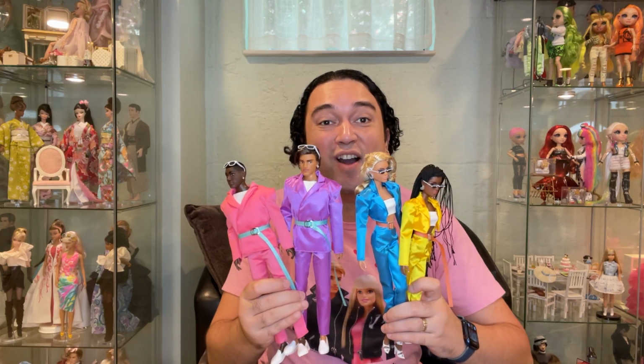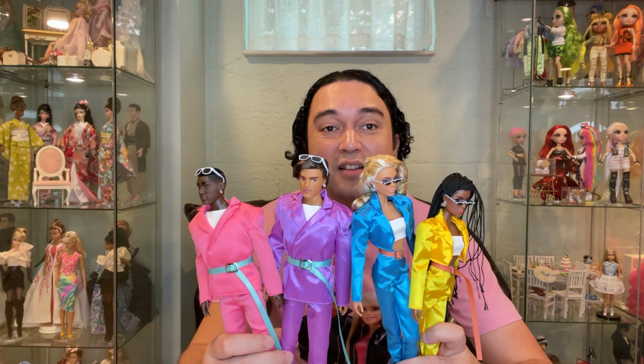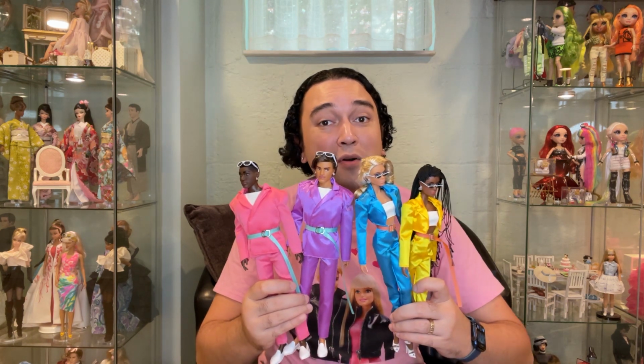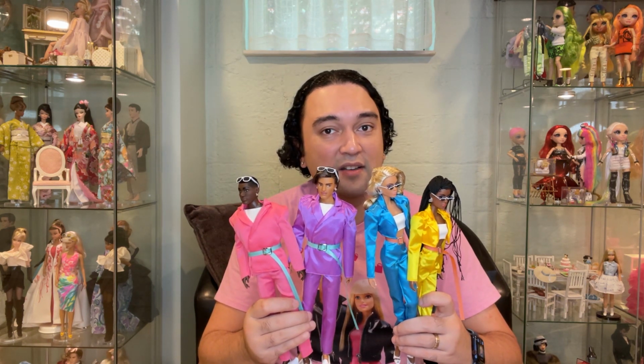Okay, so here are the four convention dolls that I received for this year's Barbie convention. I am so pleased and so excited to have these four dolls. So what do I think of the Barbie and Ken Power Pair gift sets? I think these are so lovely. Okay, the design is beautiful. The execution may be left a little bit to be desired because I've seen some of these dolls with wonky screenings on the face, but luckily mine are perfect or almost perfect in the case of Marisa.